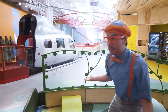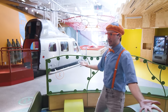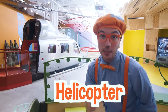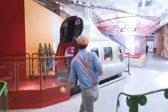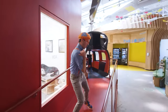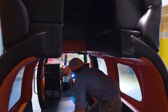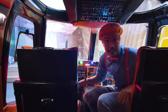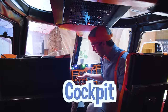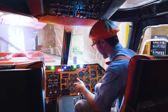Whoa, look at what it is. Do you know what that is? Yeah, it's a giant rescue helicopter. I think you and I should go inside and check it out. Come on. This place. It's so cool. Whoa. And this is the cockpit. Yeah. Inside this helicopter, there are all different controls of the helicopter.